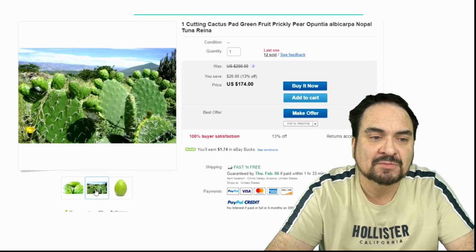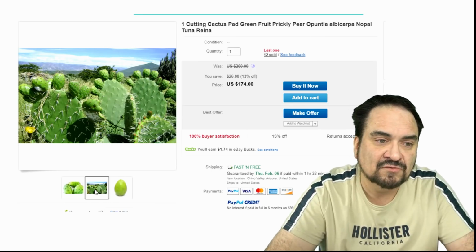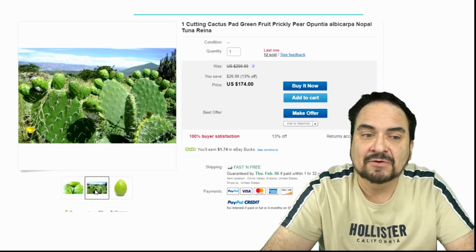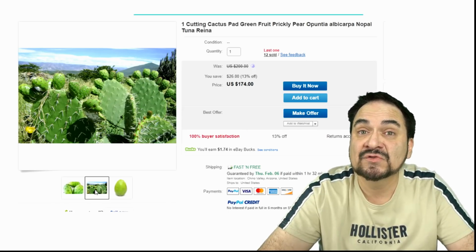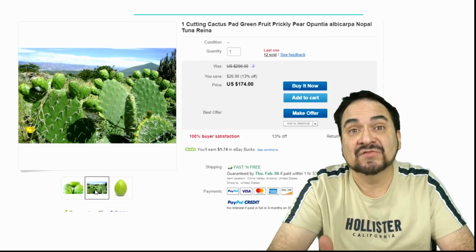And let me see, I think they have a picture of it. Yes, they do. One of these nodes where you see the yellow flower, that's where the fruit is going to grow off of. But one of those little nodes off the top of the ears of the cactus is what they were selling. And it's going for $174. They've sold 12 of those at that price. So, you know, and this is the last one of these.